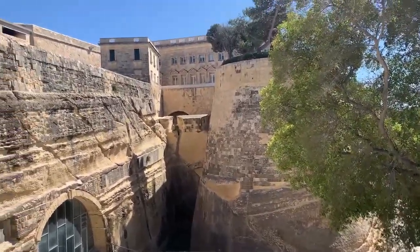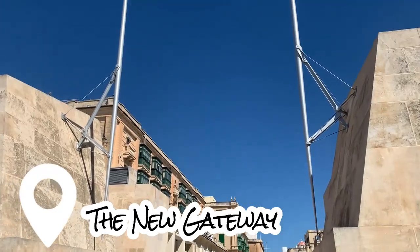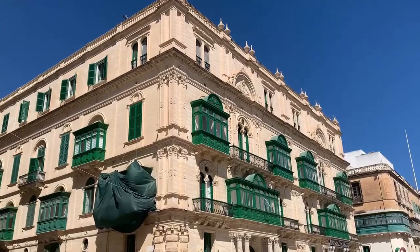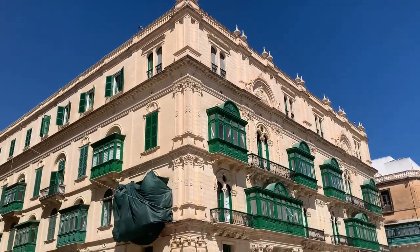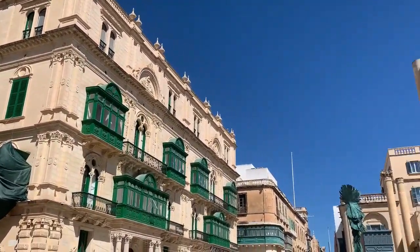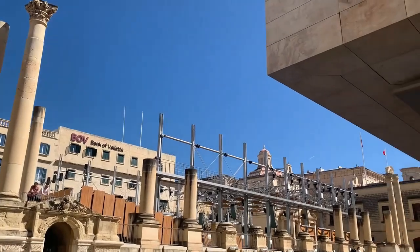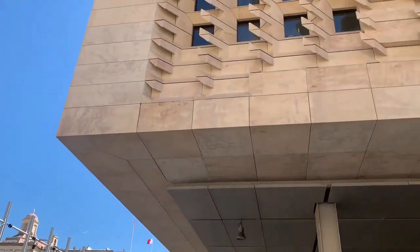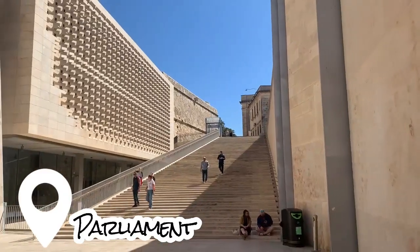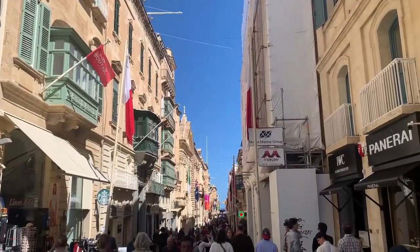These poles here, as seen, represent the new gateway. This present gate is the 5th one to have stood on this site, and it was built between 2011 and 2014. The brand new 21st century gateway was designed to welcome people rather than close them off. And as seen here, this is the Parliament building beside the new gateway. It opened in 2015 and was also designed by the same architect.